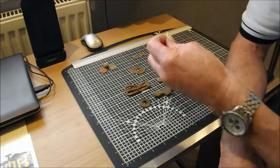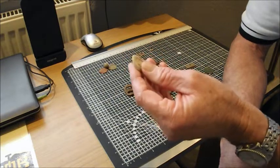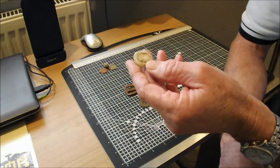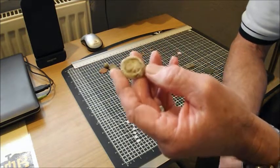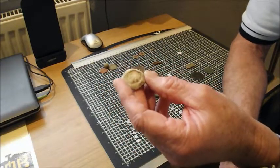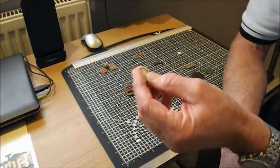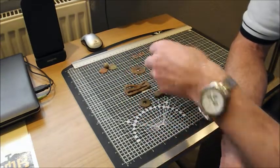Thought this might have been a lead token to start with, but it's not. It's a piece of lead that has got another piece of lead folded over it. What they were trying to make, I haven't got the faintest idea, but once again I'm sure it came in very useful for something once upon a time.